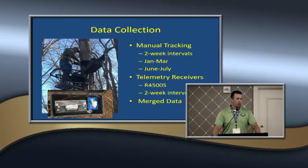So what we're characterizing as the winter period, we did from January through the beginning of March. And then we just stocked some fish on May 31st. We only have about a month of data that we're characterizing for the summer portion.